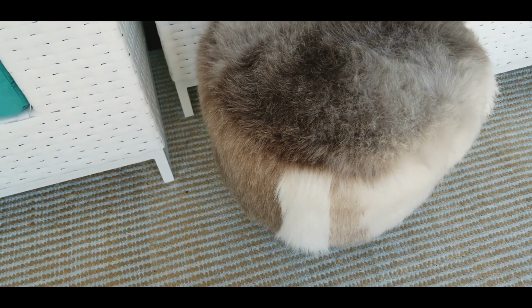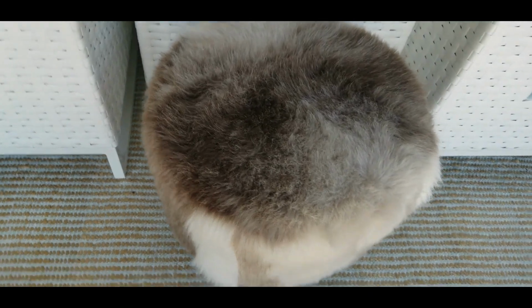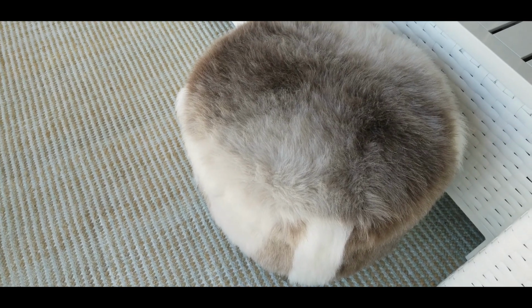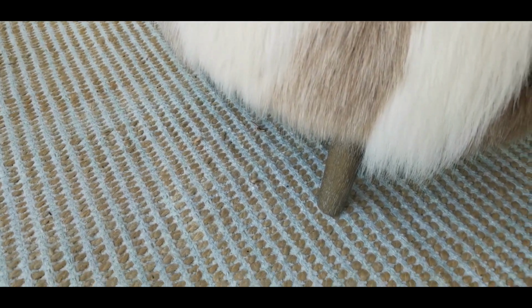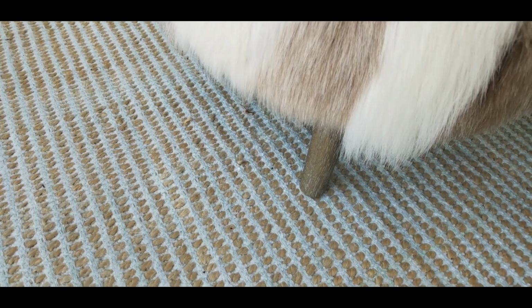This animal print ottoman I found at Target. It brings an unexpected accent into the room, wrapped in faux fur and rested on wood-finished legs. It adds a comfy and stylish spot to the seating area.